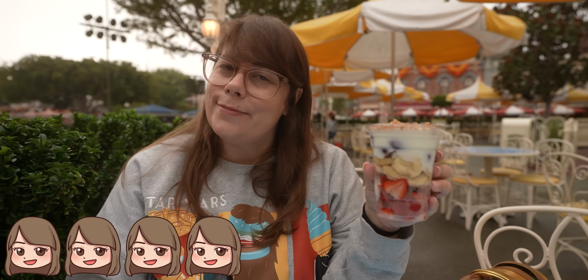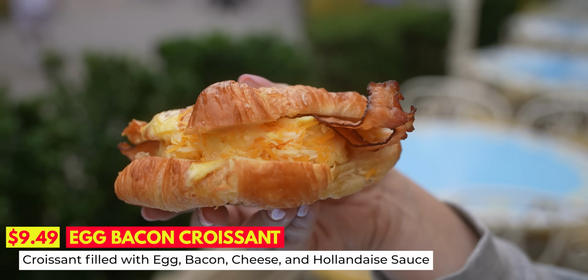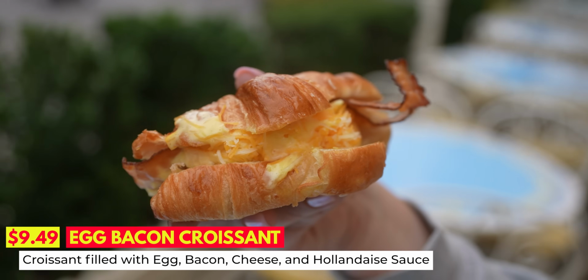I quite enjoy it. Also from Jolly Holiday, I ended up getting the egg bacon croissant. This is a flaky croissant filled with egg, bacon, cheese, and hollandaise sauce.